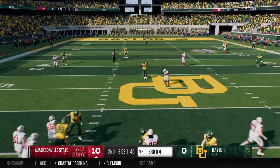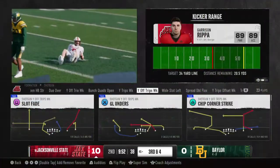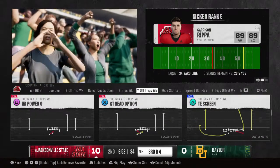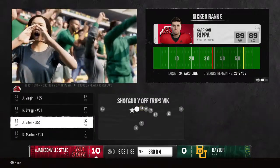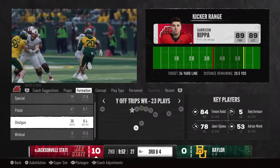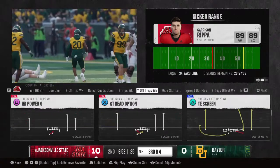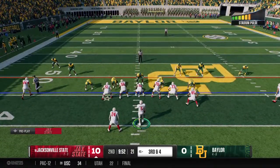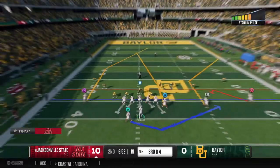Pressure coming. That pass is incomplete, and they're probably fortunate that it wasn't knocked free for a fumble. It doesn't take this defense a lot of time to get to the quarterback, man. They've got speed all over the place. They hit him so quickly, and because of that, the ball falls incomplete. This defense will try to force a fourth down on third and short from the 45.